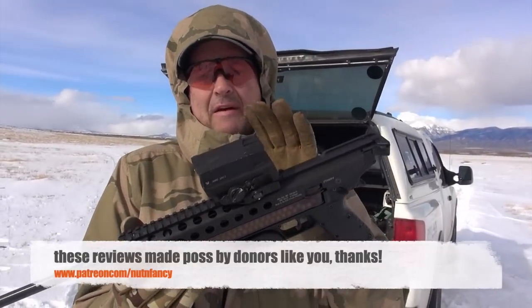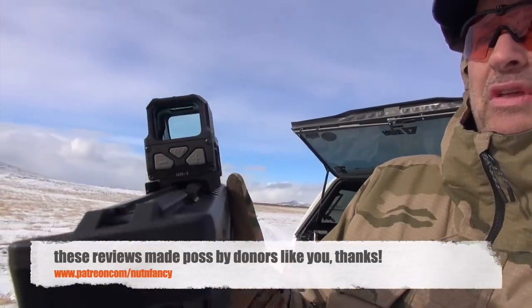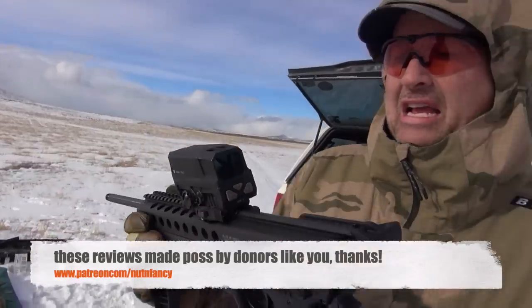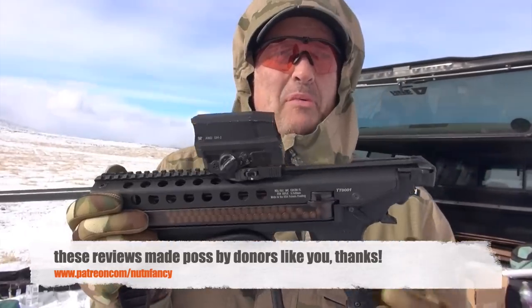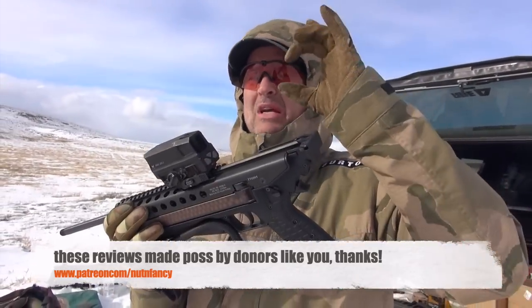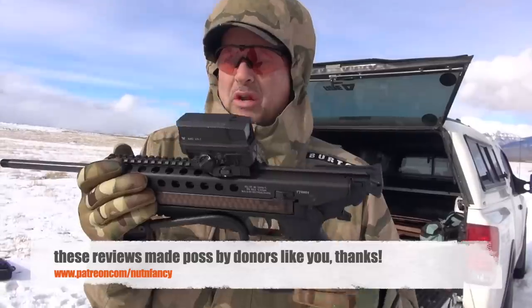This is a Vortex AMG UH1. Pretty cool red dot, actually. You might be able to see the reticle through there. Maybe. This is KelTec. I like how high it is. It's kind of bulky and big, but on this gun, it kind of works. When I lifted it up, it wasn't super duper light, but I really like its reticle. It has a big MOA circle with a smaller aiming dot in the middle, which I do prefer. Anyways, that's the KelTec sight they put on there, so we'll use that.